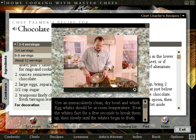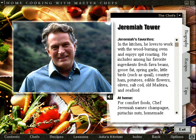There are over 200 valuable cooking tips on choosing the freshest vegetables, melting chocolate, kneading bread dough, and much more. Whether you're new to cooking or an experienced gourmet, here you can learn the techniques that will make preparing any meal easier and more efficient. Plus, get to know each of the chefs through Julia's narrated biographies. Find out where they grew up, studied, and work today.